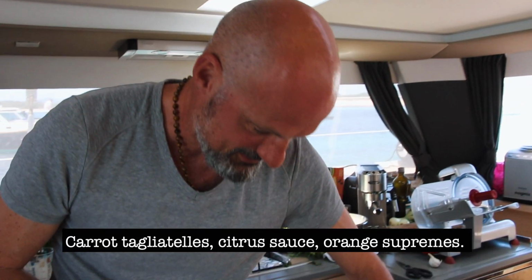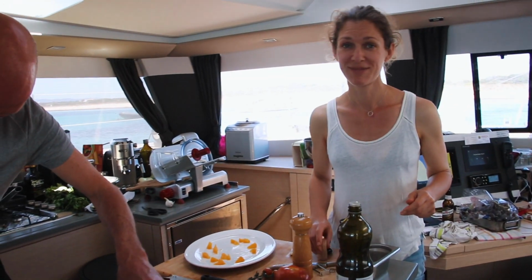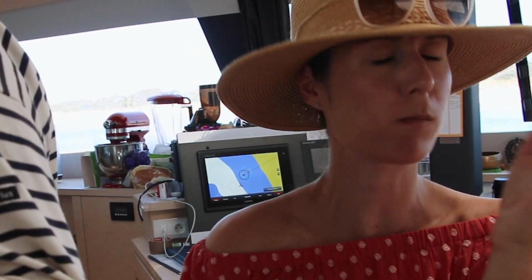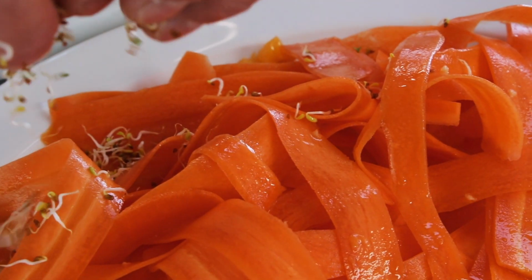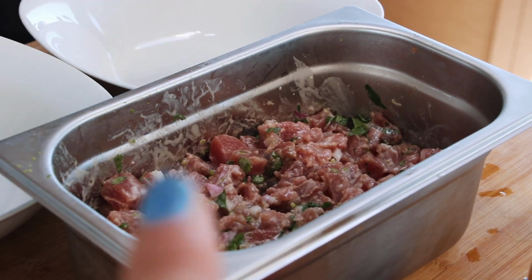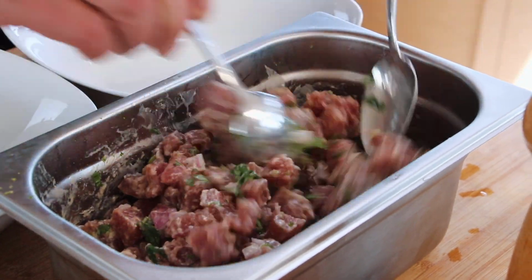Tagliatelle de carottes, sauce agrumes, suprême d'orange. Just a casual Saturday family lunch. So this, guys, this is a fresh tuna ceviche. This was fished off this boat. Made 1 hour ago.